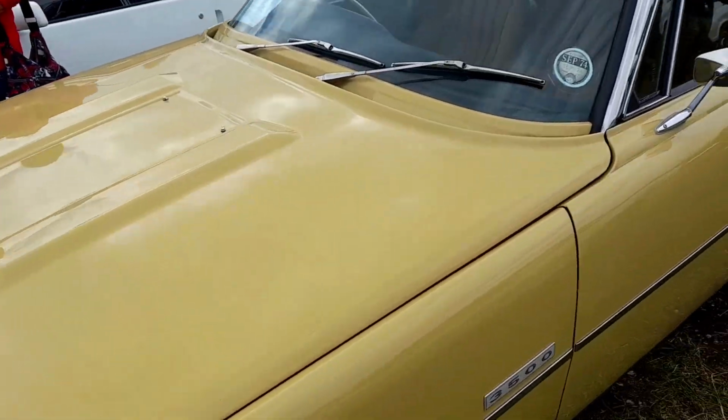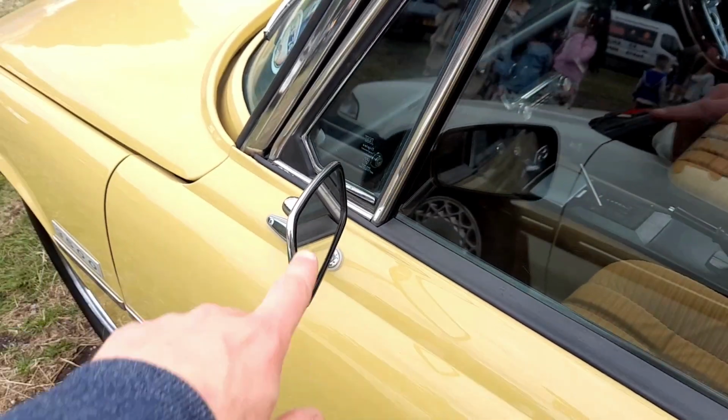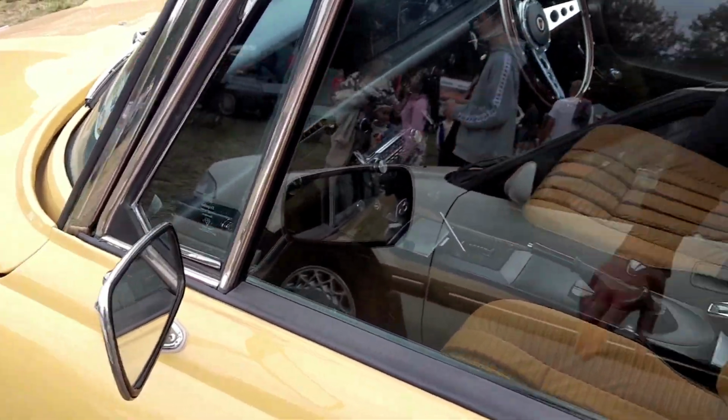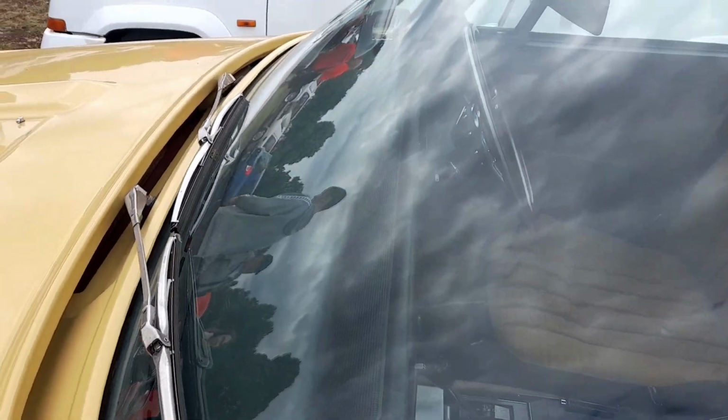I suspect that this is the automatic version with the lovely wingguard door mirrors. Wingguard, that's the original door mirrors fitted. Most of these are actually replaced for aftermarket ones. Yep, it is a Borg Warner 3-speed. It's had the steering wheel replaced, and it is certainly going to have a card because I fully approve of that car indeed.